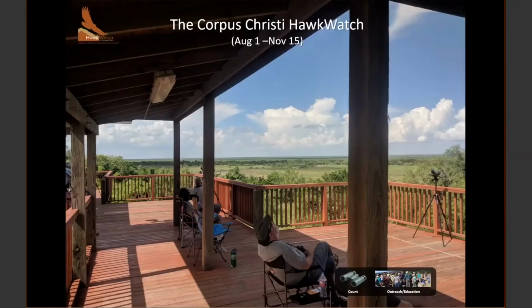The Corpus Christi Hawkwatch, here's a picture of the platform from the count site in the park. And so this platform was a game changer when it went up. It offers some shade for the counters. So all the other sites that we've talked about so far, the crews get heat, they get dirt storms, they get fog, they get smoke, they get snow, they get sleet, they get everything. Corpus doesn't necessarily get the cold weather, but what they do instead is they get the abundance of the warm, humid, muggy weather and associated bugs.